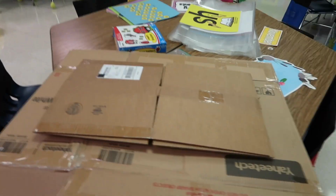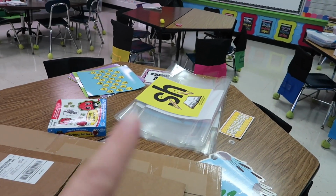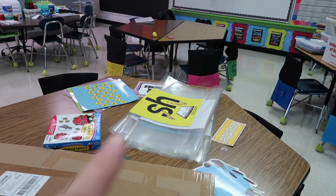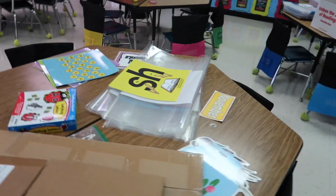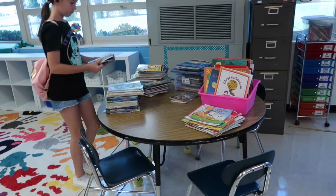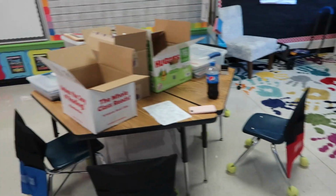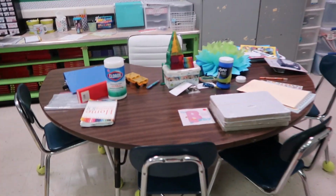Of course, this table was cleaned off. I did break down a couple boxes. I'm going to take those out. And then I started cutting out laminating. So I'm working on that. And then Peyton's still working on stamping books. We got those stamped. And then I didn't do anything over here. This table is cleaned off now. And then, you know, this is still a mess.